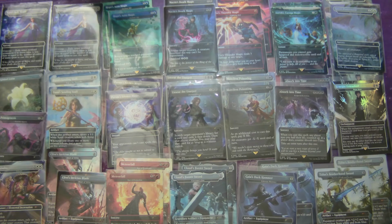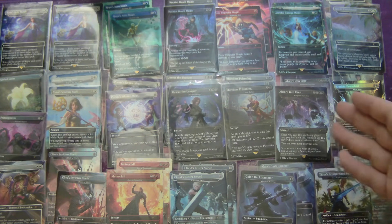But yep, that is it for this. I might have another video showcasing some of the Japanese cards. I did manage to get a few of those when I ordered, because mostly all the English was sold out, and I had to get a bunch of Japanese stuff as well. But yep, that's all for this one.